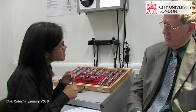Right. And the puff of air test that I did, where I checked the pressure in your eye. Again, your left eye is absolutely fine. The right eye, the pressure's a little bit higher than I'm happy with. Not very high, just slightly higher than normal.